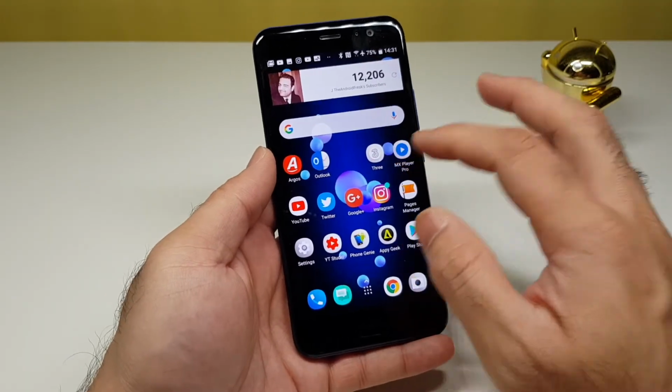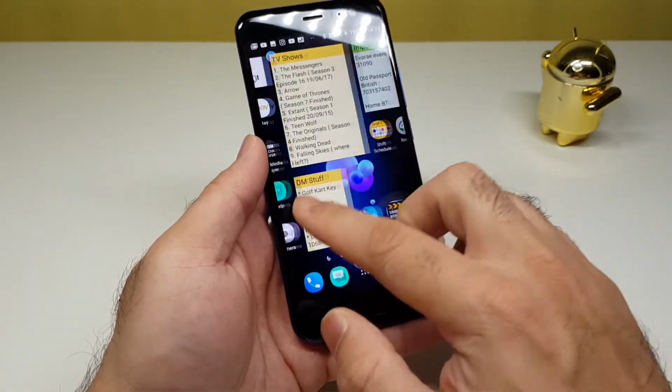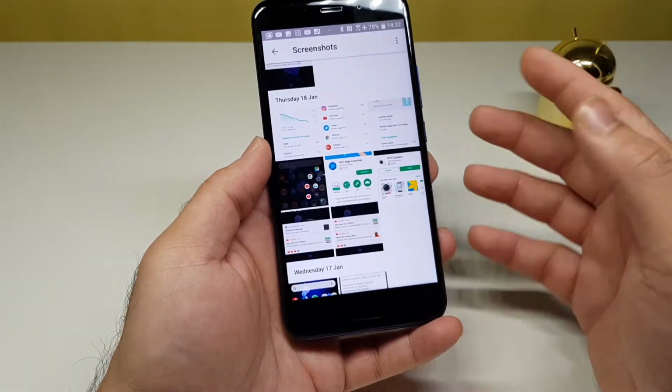Okay, so performance wise, like I said, no issues here guys so far. Everything seems to be very smooth and the phone seems to be running very nicely without any issues. Okay, so now let's go into gallery and my favorite area, which is the battery life.